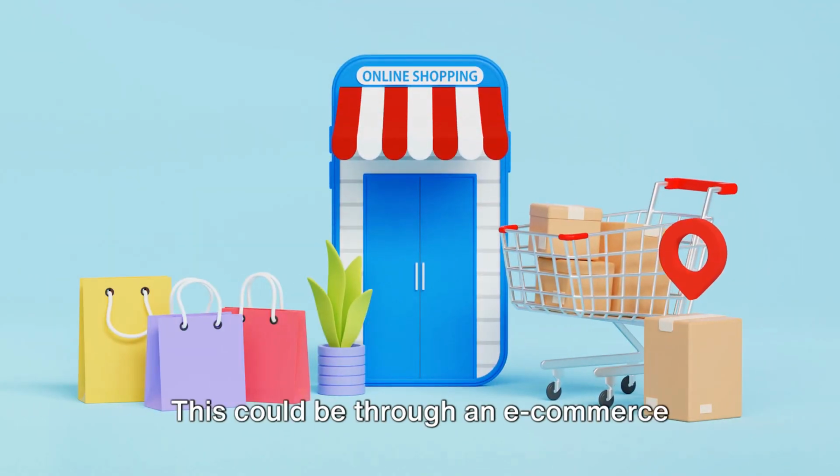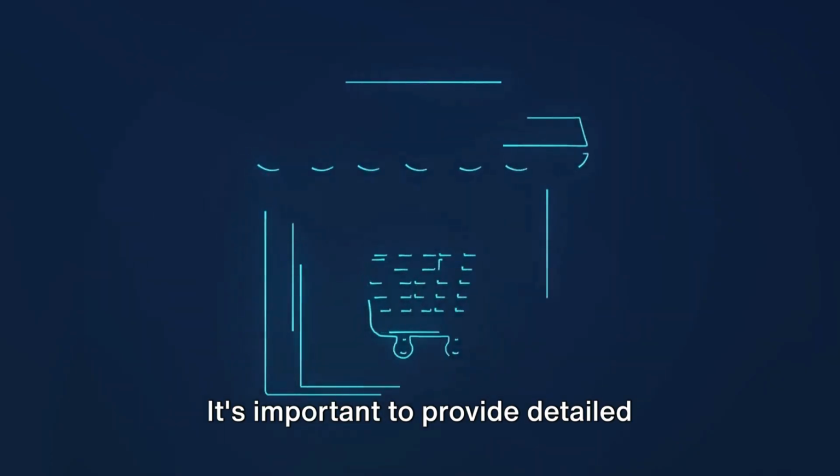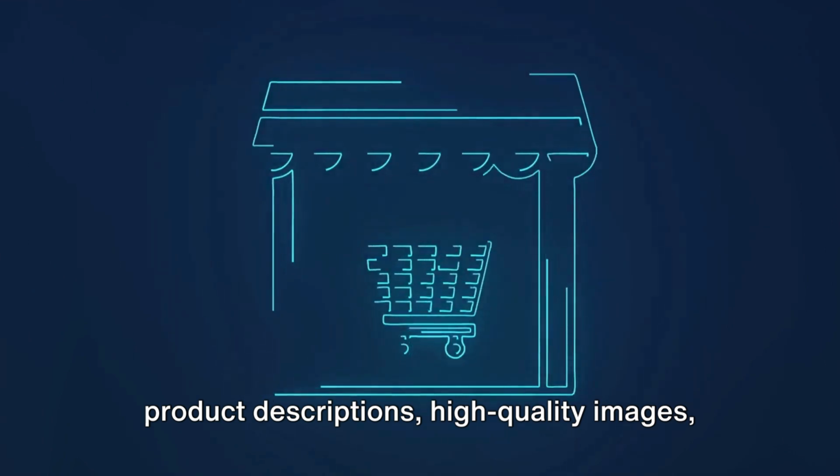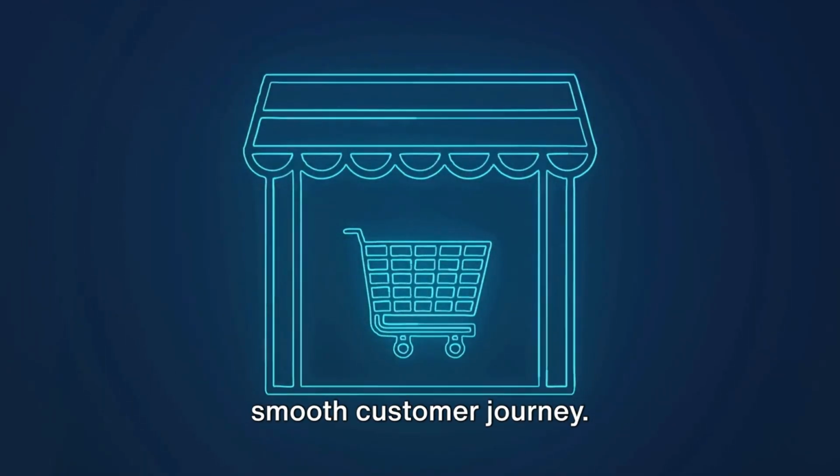And now, the final step: selling the product online. This could be through an e-commerce platform or a dedicated website. It's important to provide detailed product descriptions, high-quality images, and an easy checkout process to ensure a smooth customer journey.